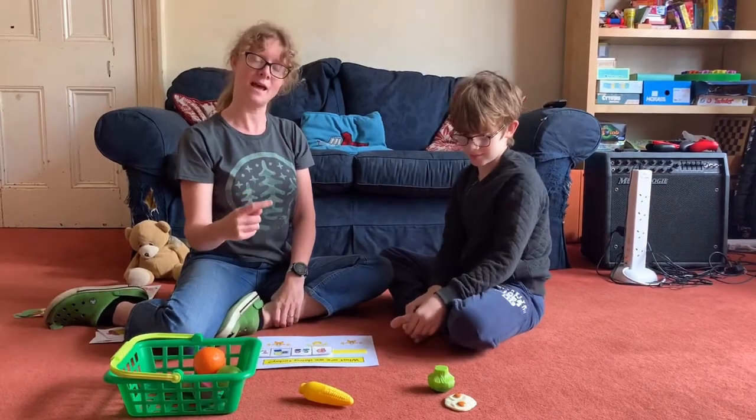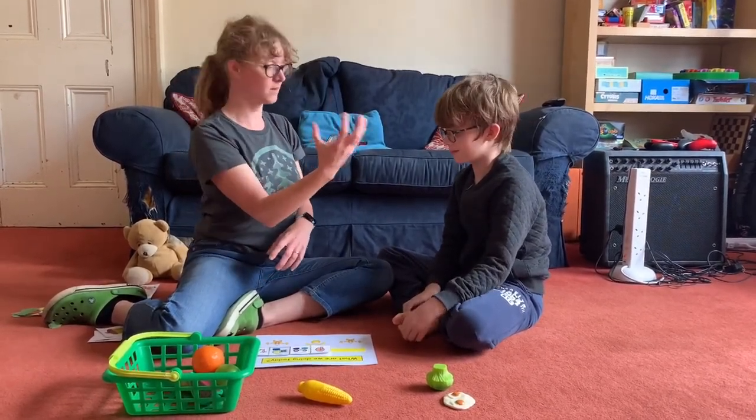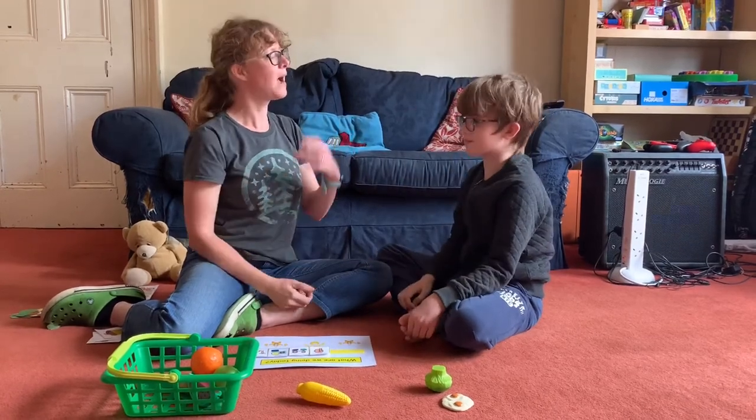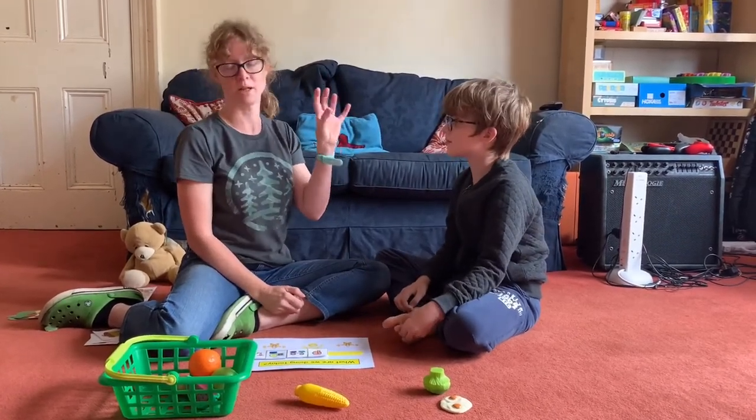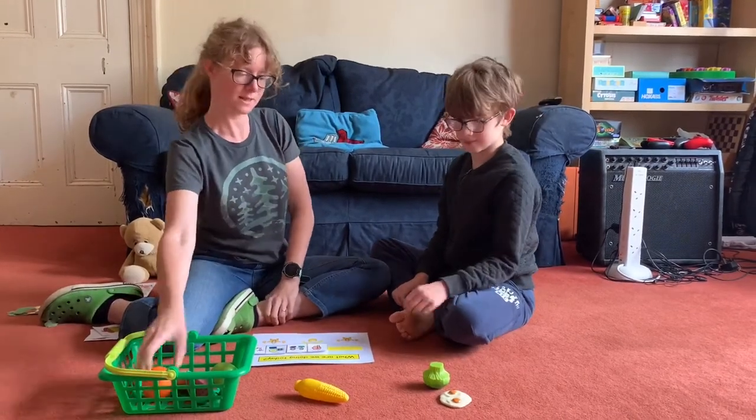So you can see there, Ollie chose the wrong one. So I told him that the one he chose was the watermelon. And then I taught him the word orange by showing him it again so that he could see this was the orange. Orange in the basket.